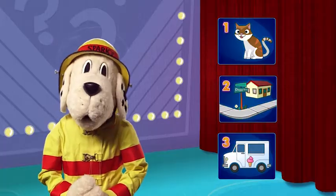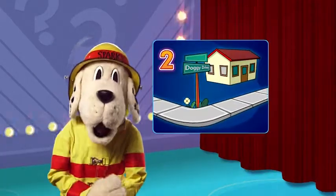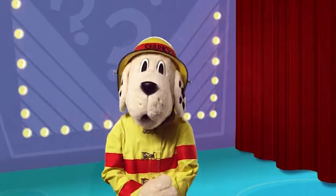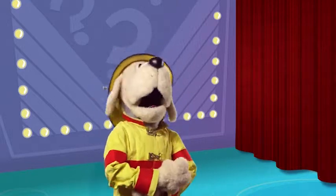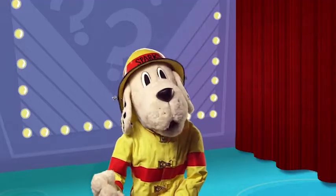Number two, a street sign. That's right! A street sign makes a great meeting place. A cat? That's just silly. And although we probably all would love to meet at an ice cream truck, it's never in the same place.